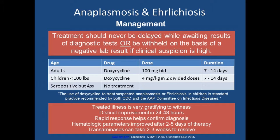So the bottom line with many tick-borne illnesses, but especially these, is you send those tests, you order them, but you don't wait for them, okay? So anytime you suspect either one of these infections, you treat, and you treat now. And a common pitfall that we see quite a bit in management is that desire to send the test. The clinician thinks of the possibility, sends the test, and then waits. And again, in the wrong host, that's where now we have an infection far more severe than it should have been or could have been.